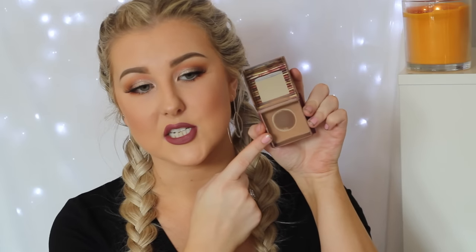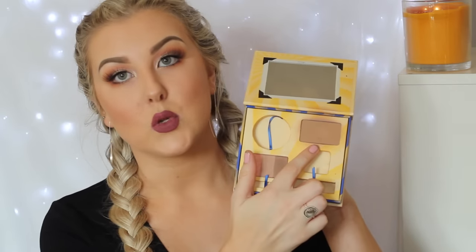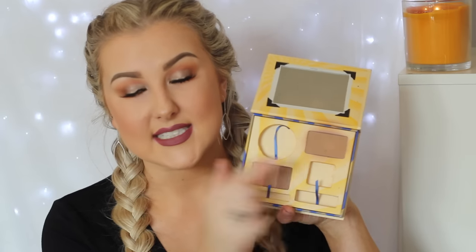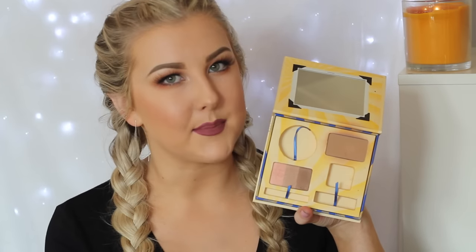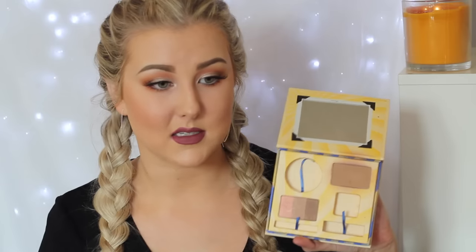As you can see, I have majorly hit pan in this. So it is quite hard to get the product out at the moment, but I'm not too stressed about that because I do have this kit that actually has a Hoola in it up here, which I did try to depot so I could put it into a Z palette, and I just took a big chunk out of it. I'm sure now that I have a little bit more knowledge I would maybe be able to do it, but I just leave it in here.